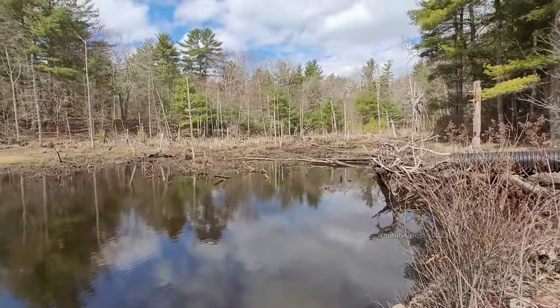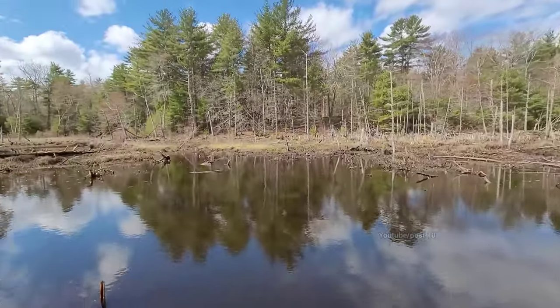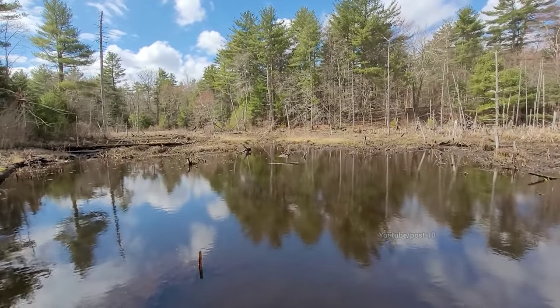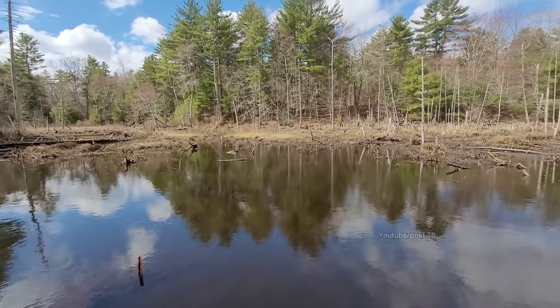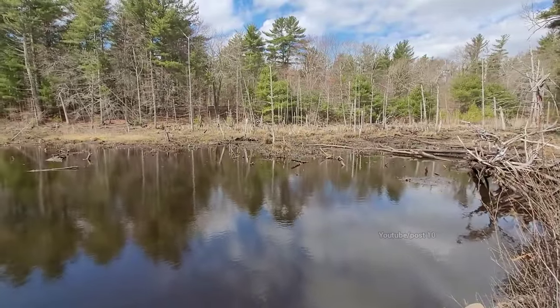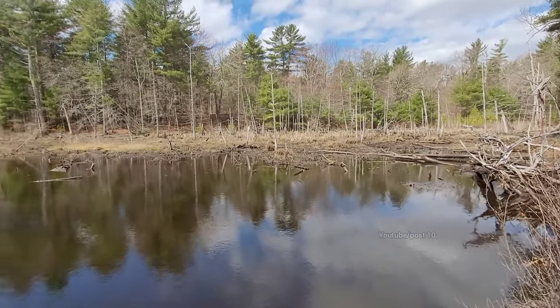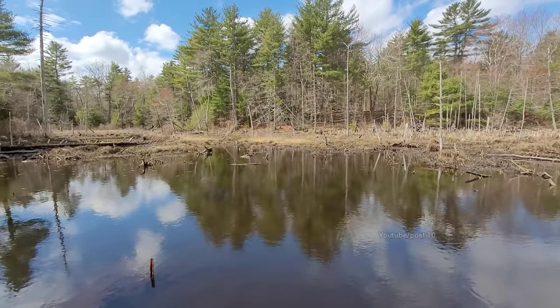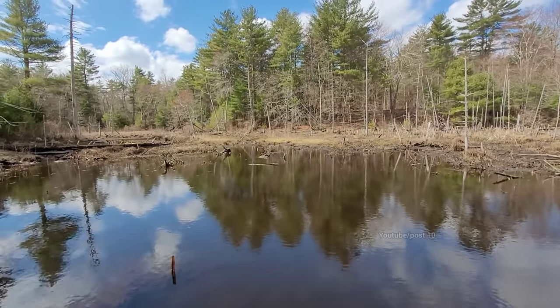Where's that lodge I saw yesterday? Yeah, there is a lodge back there. It actually may be an abandoned lodge. Because this causes so many problems with flooding, I would not be surprised at all if the DOT has moved them, trapped the beavers, and relocated them. Awesome, the difference from yesterday. And here's a before and after.